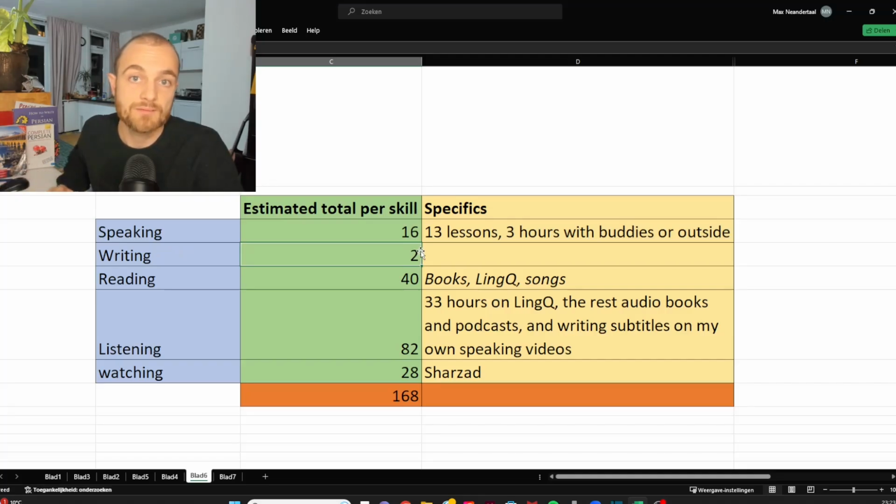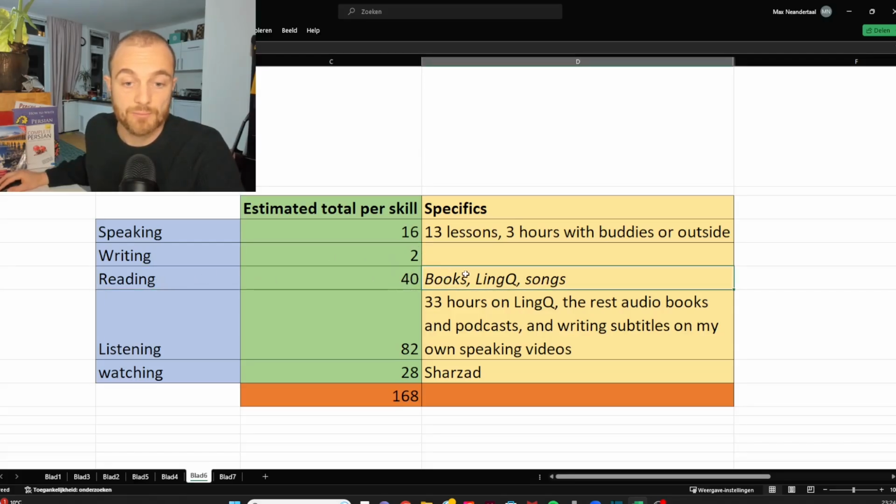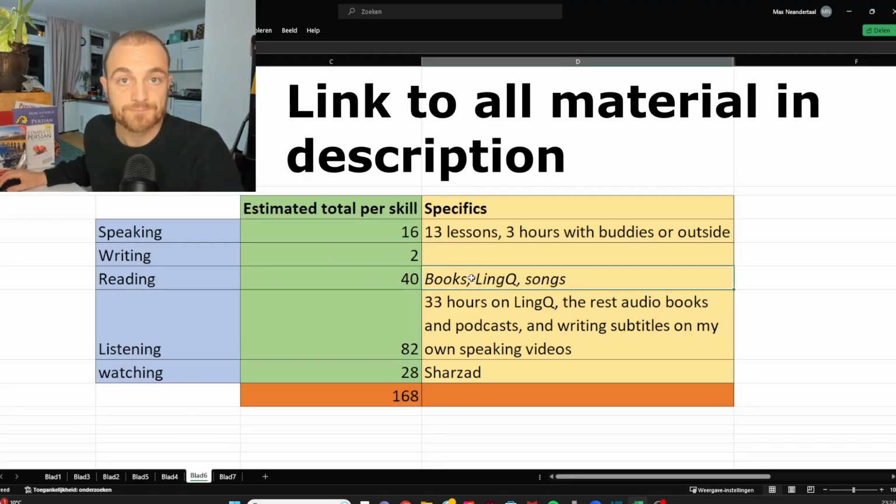And then here, writing. I hardly did any writing in Farsi because I don't really enjoy it. It's very slow and I feel I should be able to read faster first. But sometimes I make notes and things like that, or I write something on WhatsApp. So then I calculated only 2 hours. This is an estimation, okay? Reading, 40 hours. I read books as behind me here. I read the dialogues on Lingq. I read stories and I, of course, read the texts of songs and I translate them as well.